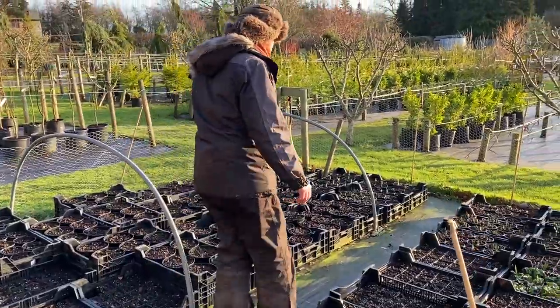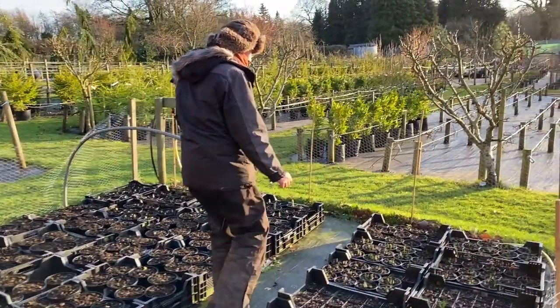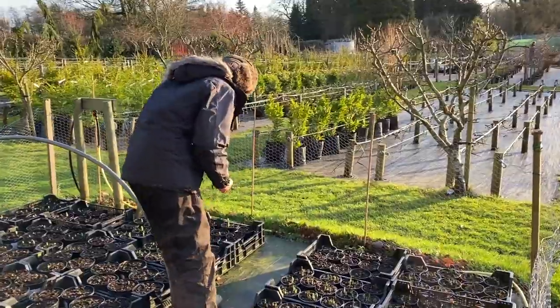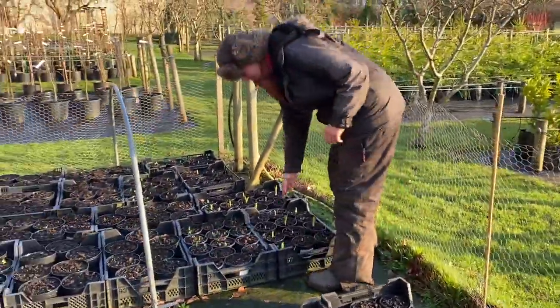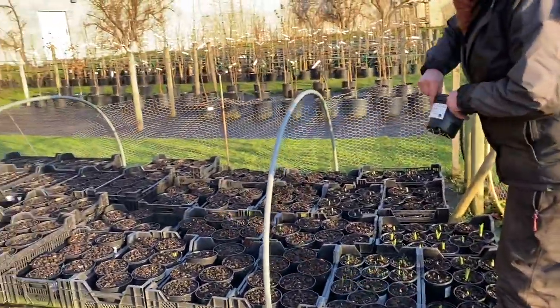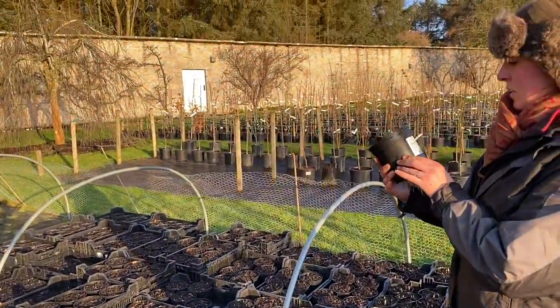I would point out that Elizabeth's walking on very slidey ground. She hasn't hurt herself or anything like that. It's very slippery and it's downhill here. That's what I think it is.